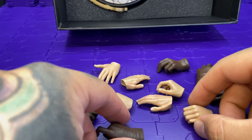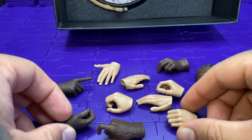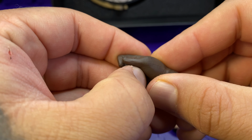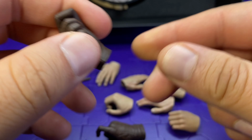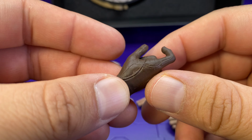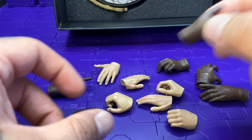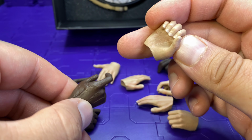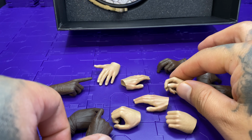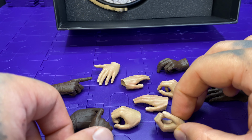And then got the club hand. I suppose you could use this one for the club hand also. It'd be kind of tight. But here's the trigger finger hand. I guess you could hold this hand with a gun. These two, any of the other offerings, I wouldn't think would be a good idea to hold the gun.